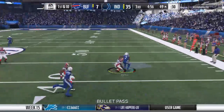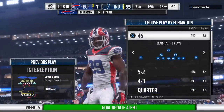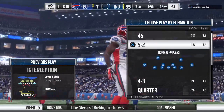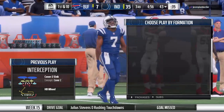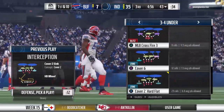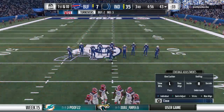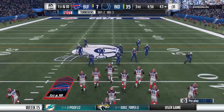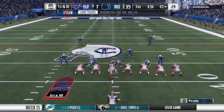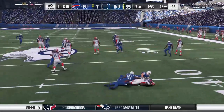Into heavy traffic, and it's intercepted. Picked off by Duron Harmon. And the possession is theirs at their own 43-yard line. So they needed a break. They needed to make a play here in the third quarter. Defensively, they did that. Now they got to go quickly and get some points on the board. And the best part is that they made their own break. Taking the ball away. Now they just look at their offense and saying, guys, let's go. Come on, capitalize on this one.